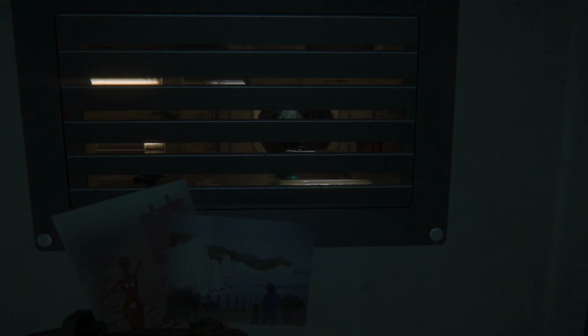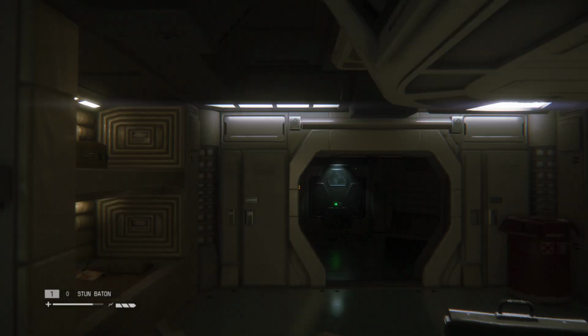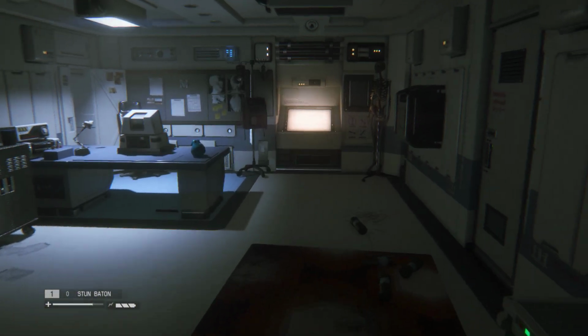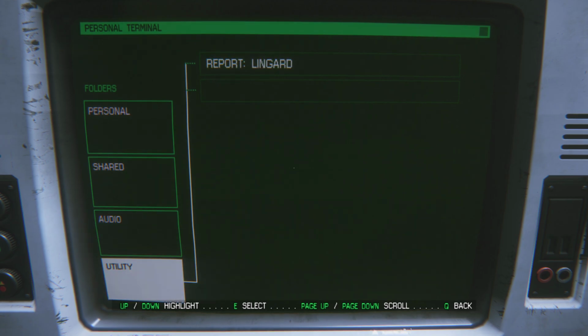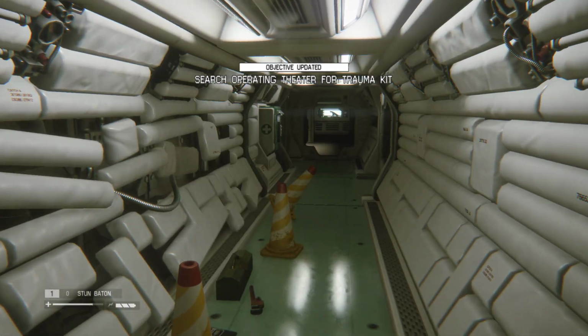It's the way I need to go. Oh boy, yay. See, to me, this isn't good game design when you have to keep repeating this shit. Mrs. Lynn. Fuck!